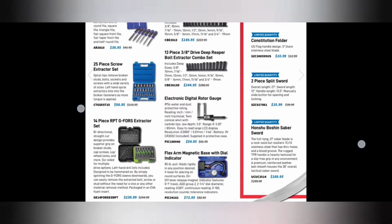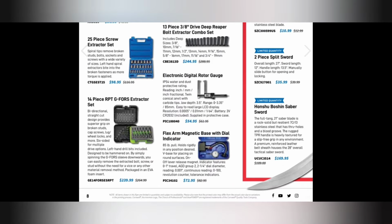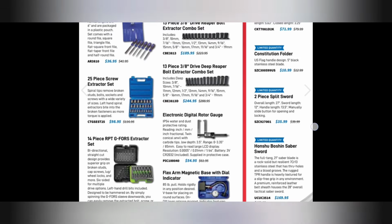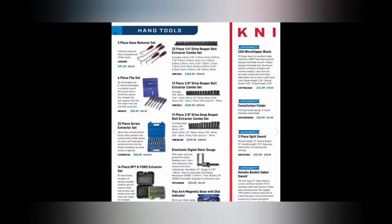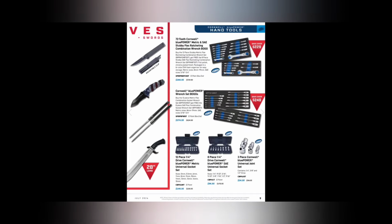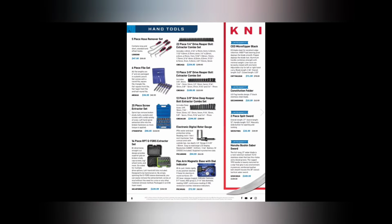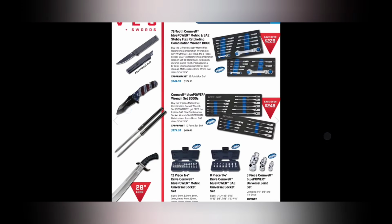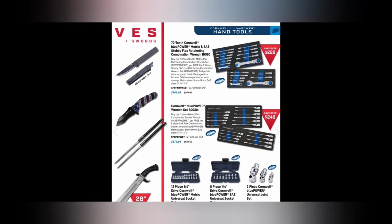14-piece RPRG G-Force extractors. They work 50% of the time, every time. $239.99. Prove to me that they don't work 50% of the time, because that's exactly my success rate using them. We got the swords and knives, so all those knives there are $71, $10.99, $35.99. And then the Hansu Bashi Saber Sword, $169.99, 28 inches long. Just give your service advisor a shiv. No, I didn't tell you to do that.